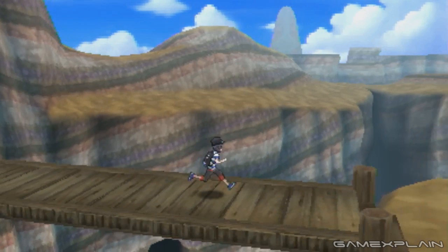Either way, the final location on Pony Island is one where we can see the giant altar in the background where we'll eventually meet either Solgaleo or Lunala. The rest is just more barren canyon, which seems to be most of this island.